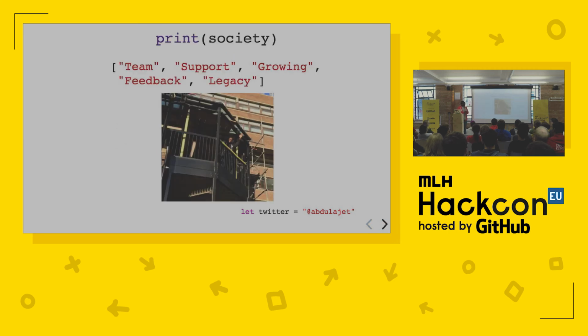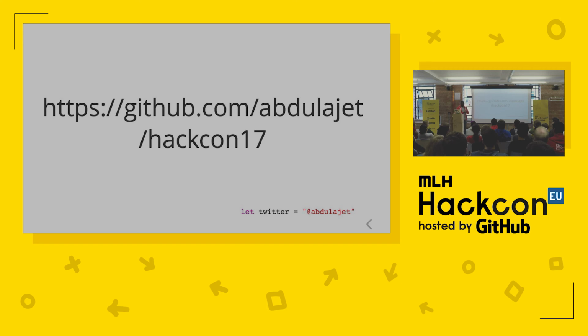So I spoke about teams, support, growing your community, getting feedback from your community, and when you have to leave. You might have seen that there was array indexes and stuff. That's an actual Swift playground, which you can clone from my Git repo and run it, and it actually prints that.